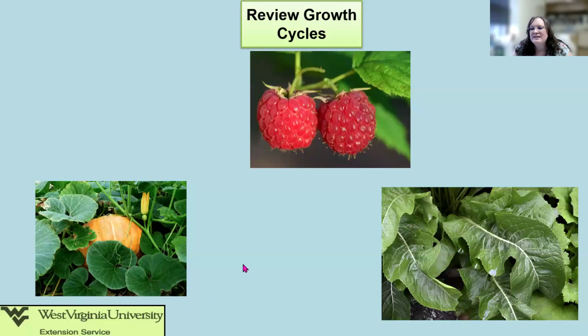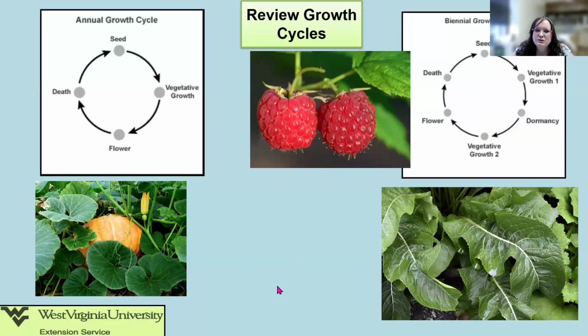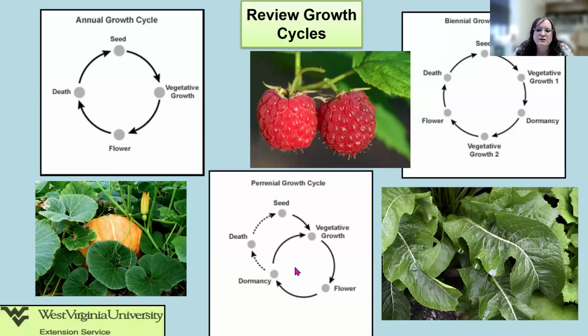So to start things off, today is all about perennials. To start that off, I want to go over a quick review of what annuals, perennials, and biennials really mean. The first one is annuals. With this type of growth cycle, we start with the seed. We're going to have vegetative growth, we're going to flower, it's going to produce a seed, and then it's going to die naturally. That's just a 1-year growth cycle.